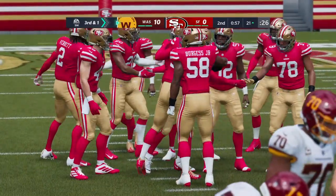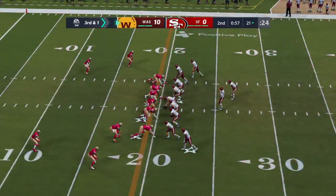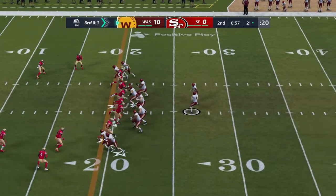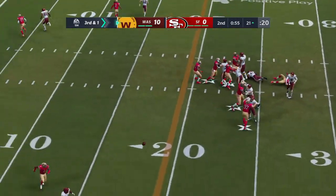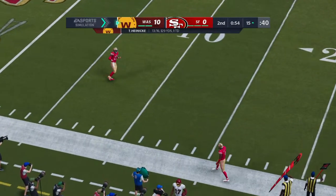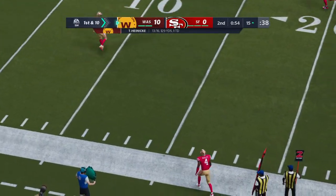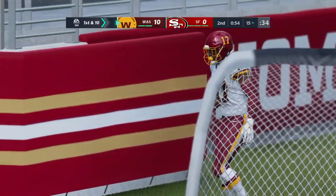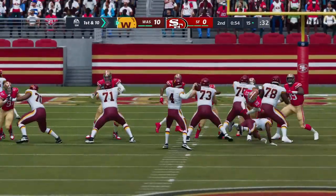That one was timed well. Incomplete. This will be play number 7 on the drive. 3rd and a yard. And he finds McLaurin. And he is out of bounds, looks like right at the 15. He's got his first catch here before halftime, and it goes for a 1st down.